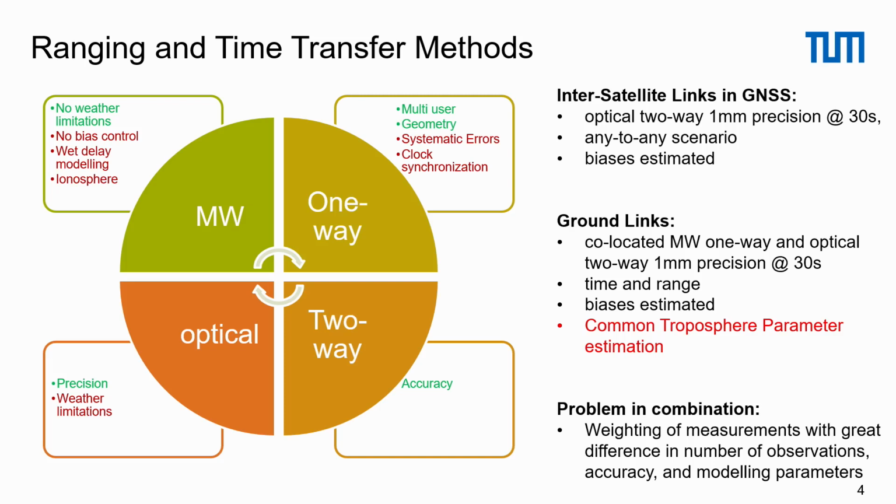One-way measurements are very nice for enhancing the geometry, for example with multiple users in GNSS on ground at the same time, but you have two clocks involved, so you have to synchronize the clocks. Two-way measurements are very nice, mostly due to the accuracy, because I can do the ground calibration as we do in SLR. And for time transfer, that is then additional one-way measurements, where we have to think about the synchronization.